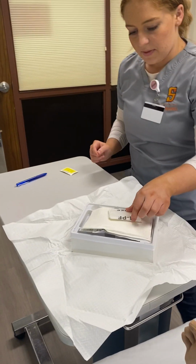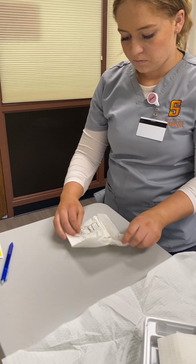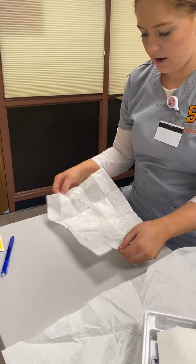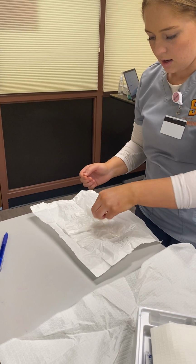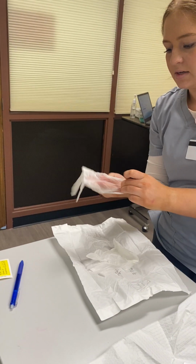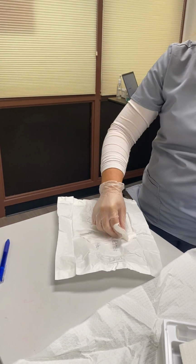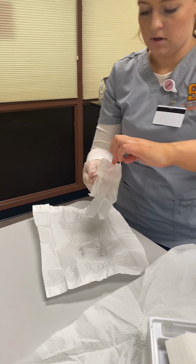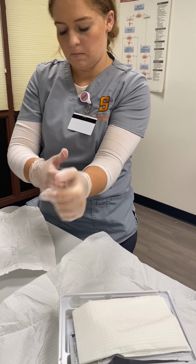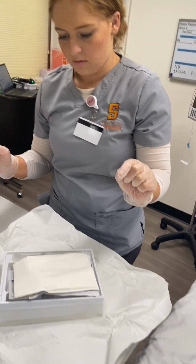Okay, and then I'm gonna go ahead and take my sterile gloves and put those on. Again, making sure I'm only grabbing the outer inch. Okay, and I'm gonna go ahead and get my donut. Making sure I grab the inside of these ones. Awesome. Okay. And then I'm gonna just pinch the top to make sure that I've got that okay.